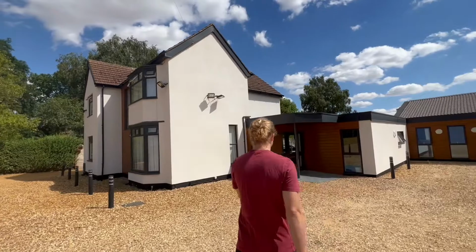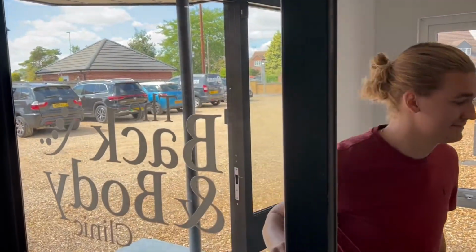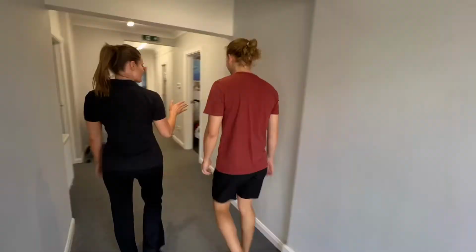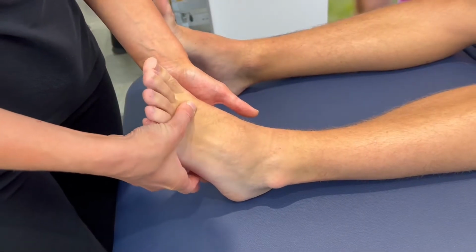At the Back and Body Clinic, we are proud to offer a number of cutting-edge services to help our patients get better as quickly as possible. We have been working with the industry-leading Footscan technology and Phits 3D printed orthotics for the past year and have been blown away by the quality, precision, usability, ease and the comfort of the system.